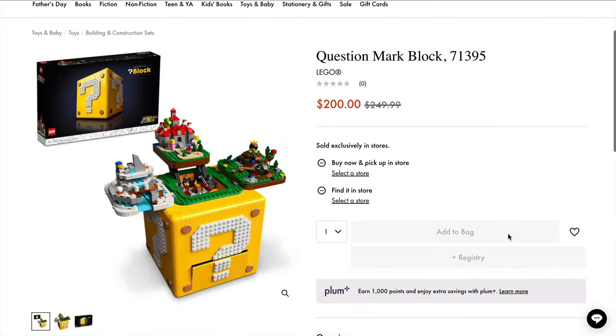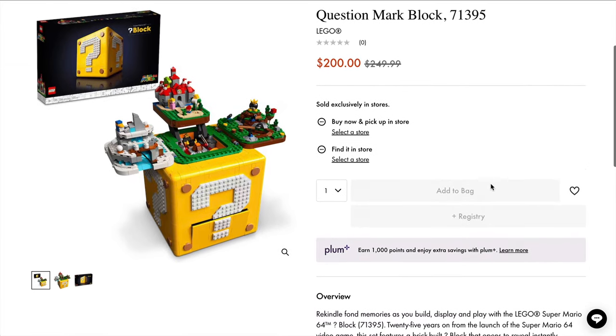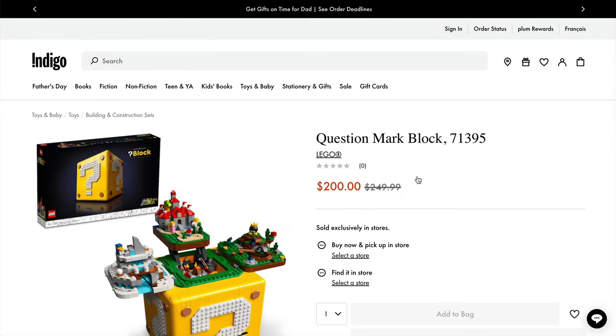Then the question mark block, cool set, believe it's now going to be retiring. I need to check the updates on the retirement list. If I remember, I'll update that in the comments below or do me a favour and do it for me. $50 off. I've always liked this one. I think it's a fun, quirky set, worth getting before it does retire.